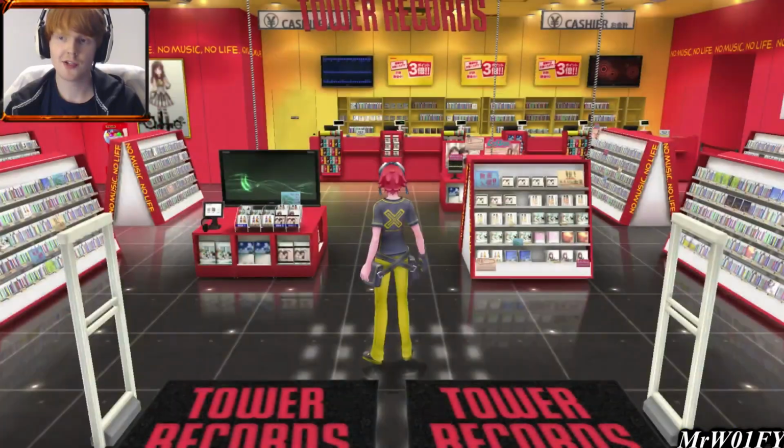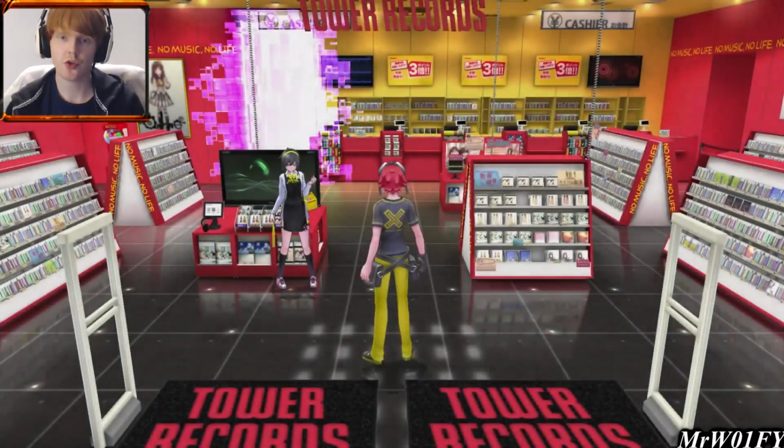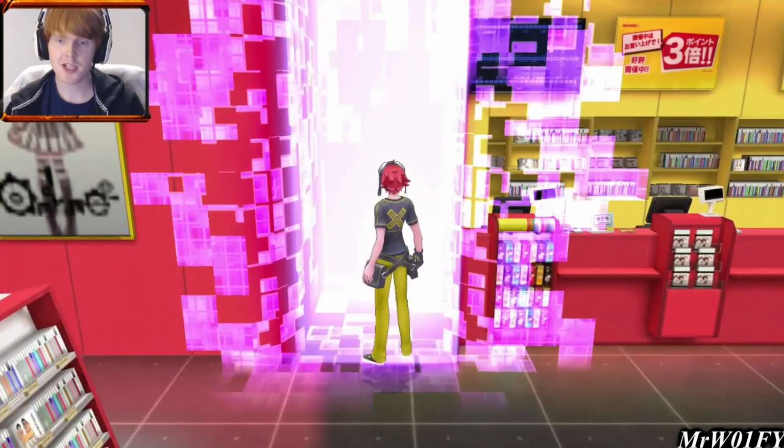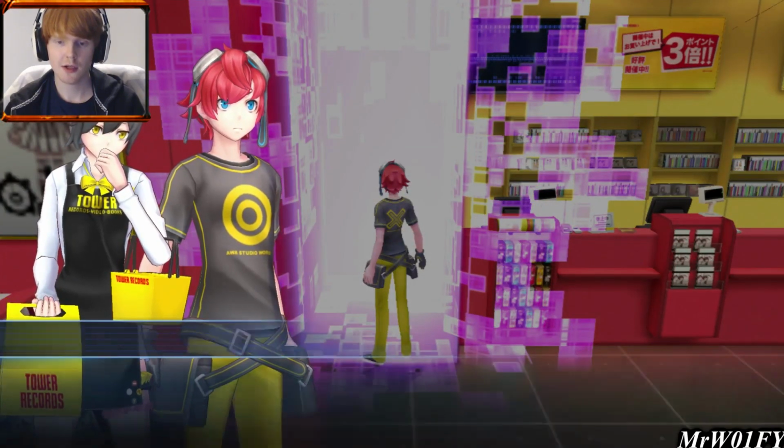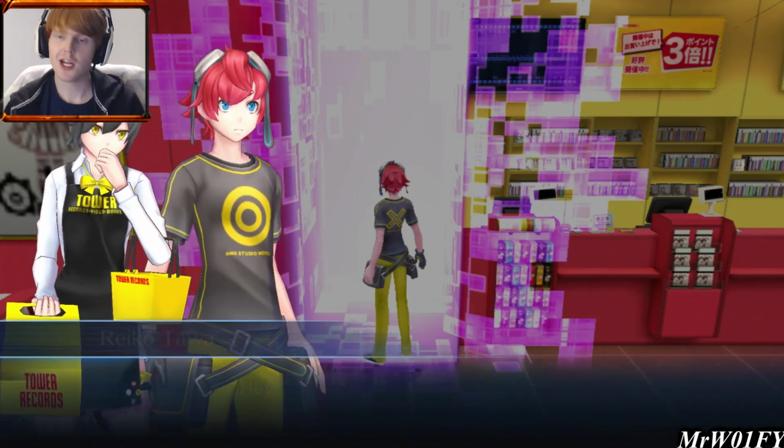And Rico is determined to come with us. Maybe she has the hots for us, who knows. And obviously we have a massive warp point right here, which we can instantly react with. What's going on, says Rico. She's never seen anything like this before, naturally.